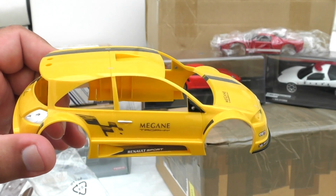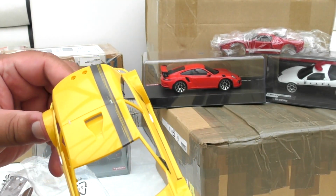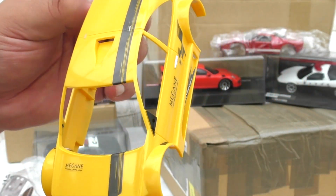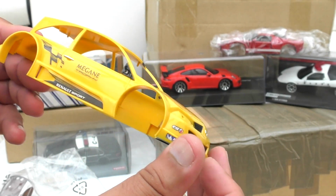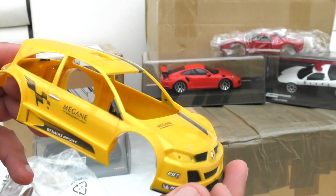I like that old Renault 5 kind of boxy, blown out kind of look, but the Megane was kind of cool. And if I get fed up with this colour scheme, I may even just do it black and have some real deep dish wheels on it.